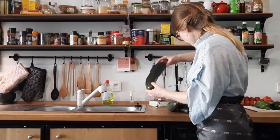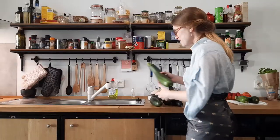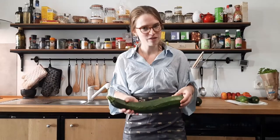For the first kind of courgette, they say that you have to pick it quite early. The courgette still has to be young, but unfortunately I missed some of them, and look what I got. I just got some huge courgettes. I know they can be bigger.